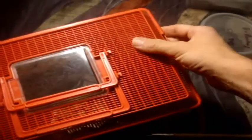Got this one from Tarantulas Canada at the same time I got the S. crassipes, and she's no exception, very defensive and mean.